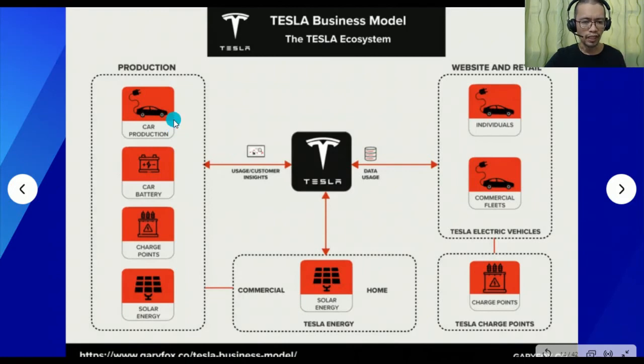So Tesla produces vehicles, cars, SUVs, pickup trucks, and semi trucks. Then they also build car batteries, although they also partner with other battery manufacturers. They build charge points like the supercharger network, and they build solar energy panels so that you can collect solar energy to charge all of your electric vehicles and your entire house. So Tesla Energy caters to both home installations and commercial installations. The vehicles are sold to individuals and commercial fleets. There are Tesla charge points to relieve the Tesla owners of worries about the batteries running out.